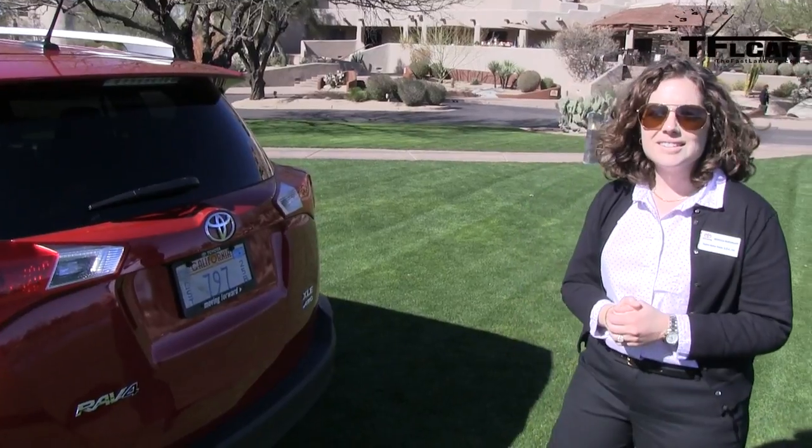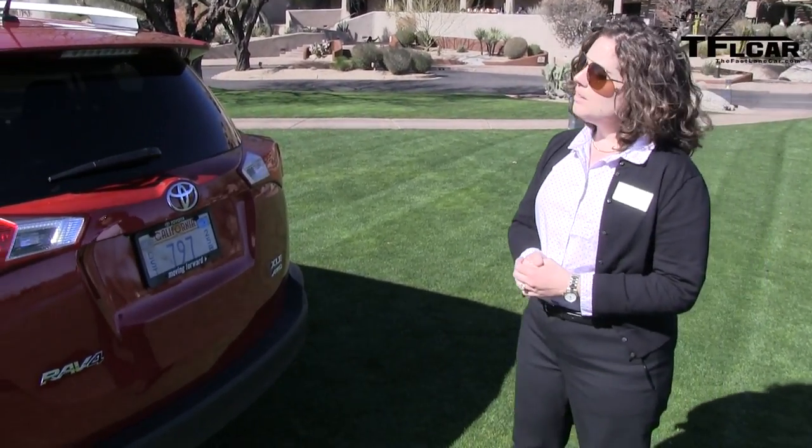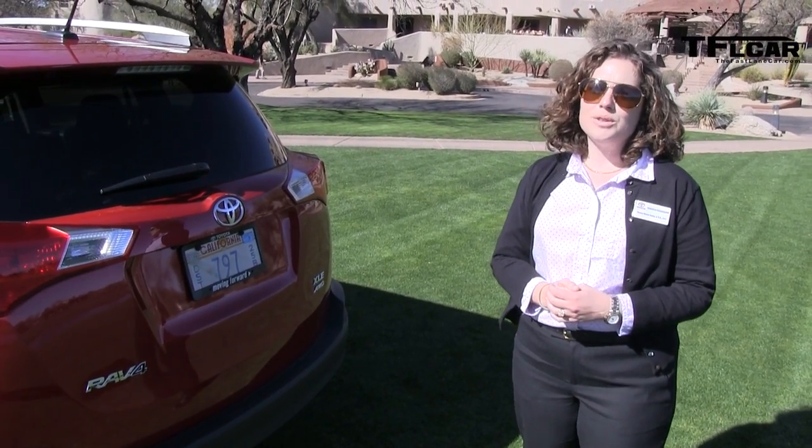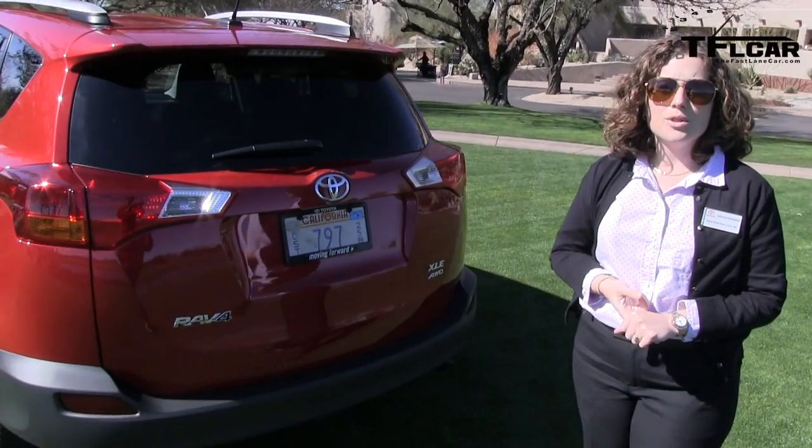Now, in terms of your competition, who is this directly aimed at? What are the cars? Well, it's a really competitive segment. We look at a wide range, but of course the Honda CR-V and the Ford Escape are two that we've got our eye on right now. Toyota invented this small crossover segment with this very car, and Nathan, it competes with a lot of popular cars.